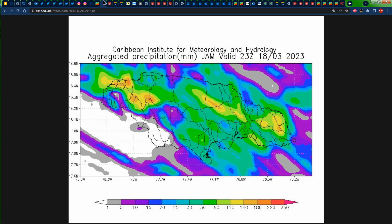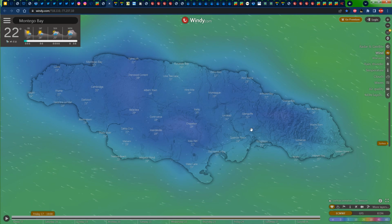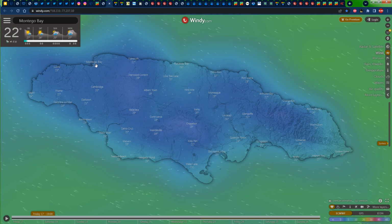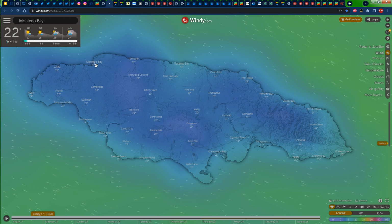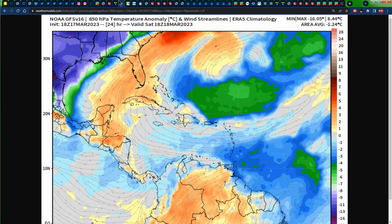If we actually take a look at the Caribbean Institute for Meteorology and Hydrology website's accumulated precipitation for the past 24 hours, we can see that yes, for the most part, most areas got some amount of rainfall across the area for today. If we actually take a look at the temperatures right now, we can see that we have 25 degrees Celsius in Kingston, 22 degrees Celsius in Montego Bay, and as the night progresses, the temperatures usually get lower. Let's talk temperatures for tomorrow.